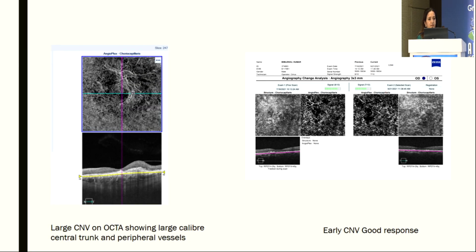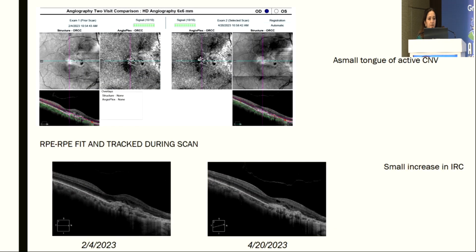And this, you can see, these are the large trunks of a scarred membrane on OCT, but the large trunks may persist. So this is not a sign of disease activity. So no need for treatment here. But you see a single little tiny vessel, you can see here, a little bit of fluid. If you treat, it's nearly completely gone. So the early detection of these CNVs on OCTA can help you decide.